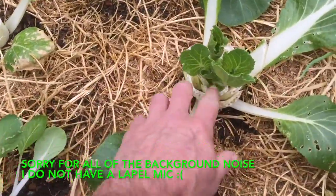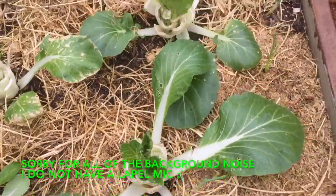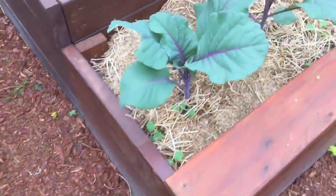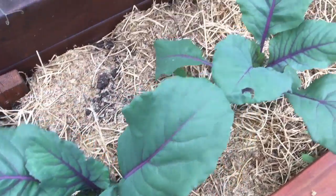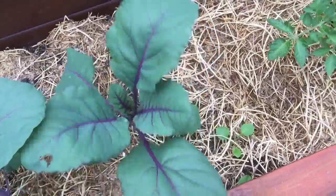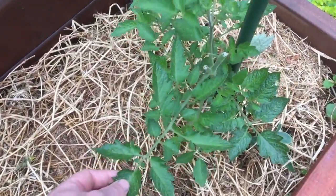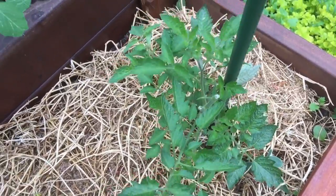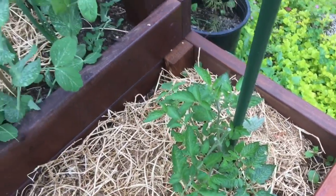Bok choy, which I've trimmed and it's growing back. More onions. I got a little purple cabbage started there. More purple cabbage. I use the purple cabbage because the slugs don't eat it as much as the green cabbage. So here's another tomato that got munched by the deer. Pretty interesting. This is the first year the deer have been eating my tomatoes.